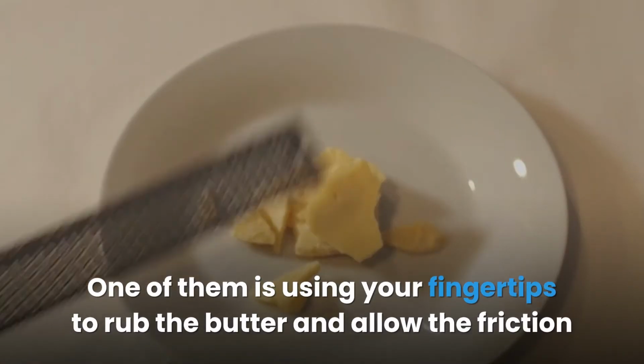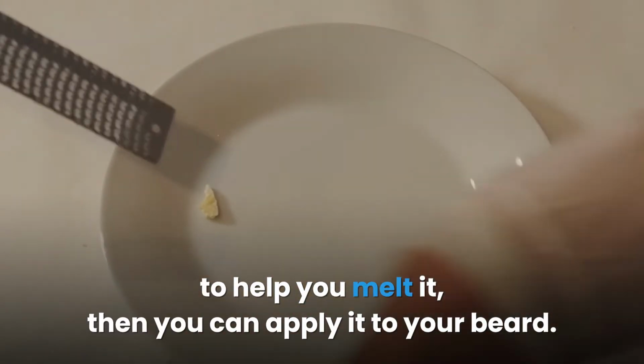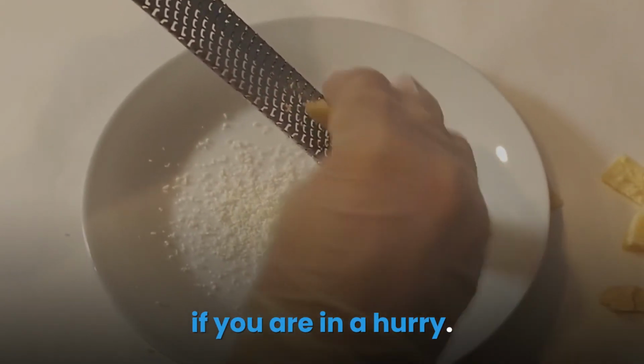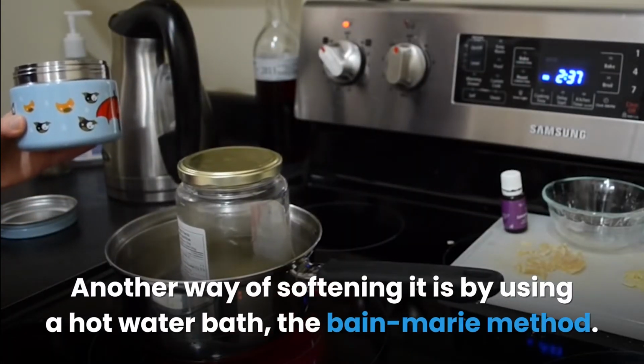One of them is using your fingertips to rub the butter and allow the friction to help you melt it, then you can apply it to your beard. However, this method will take a little more of your time, which may be inconvenient if you are in a hurry. Another way of softening it is by using a hot water bath, the bain-marie method.